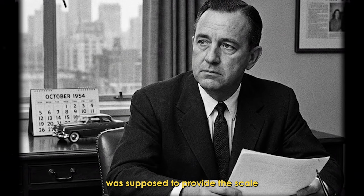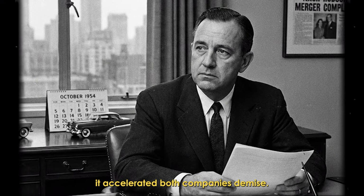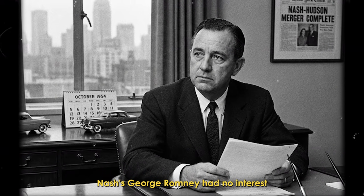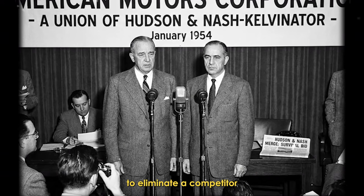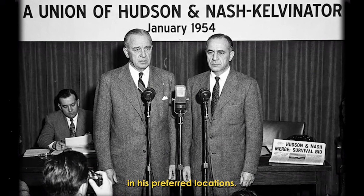The merger with Nash was supposed to provide the scale necessary to compete. Instead, it accelerated both companies' demise. Nash's George Romney had no interest in maintaining Hudson's identity or facilities. The merger gave him cover to eliminate a competitor while consolidating production in his preferred locations.